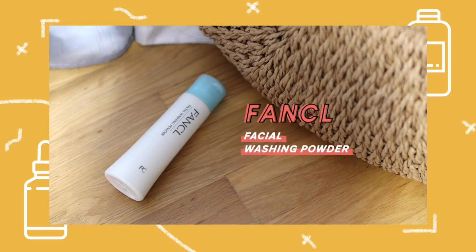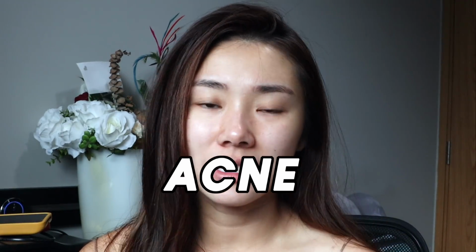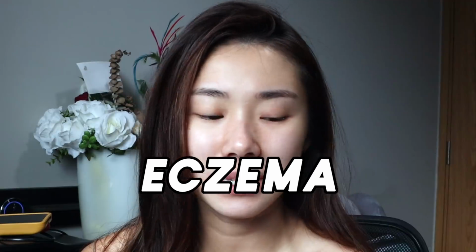So in the shower, I wash my face with my Fancl facial washing powder. I love this washing powder because it's very gentle on my skin, and if you have sensitive skin, acne skin, dry skin, or eczema skin, I highly recommend Fancl washing powder. Anything from Fancl in fact, because it has no preservatives.